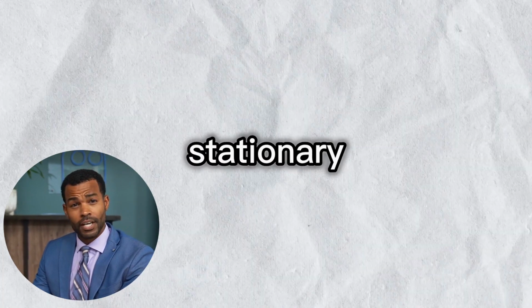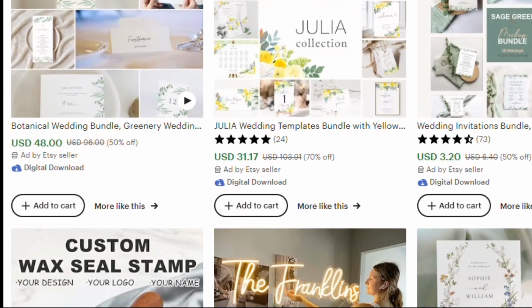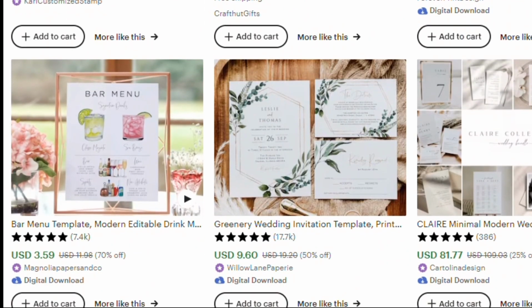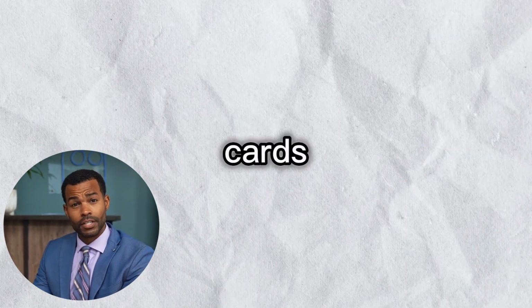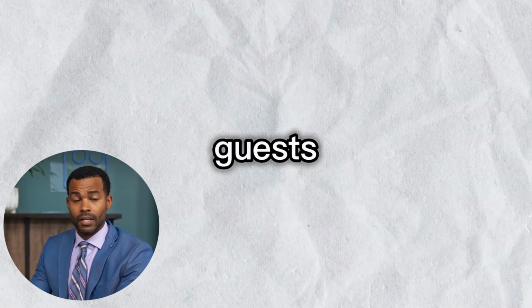Now let's talk about the next digital product, which is wedding stationery. Wedding stationery refers to a variety of printed materials and items that are used in the context of weddings. These can include invitations, save-the-date cards, RSVP cards, wedding programs, place cards, table numbers, menus, thank you cards, and more. Wedding stationery is an important aspect of wedding planning, as it sets the tone and theme for the event while also providing practical information to guests.